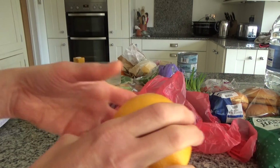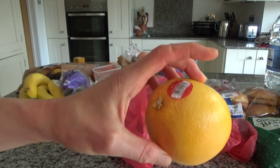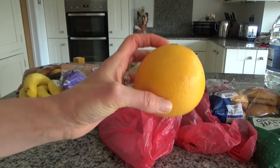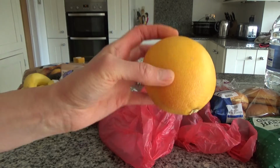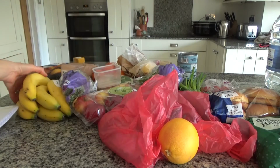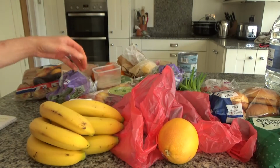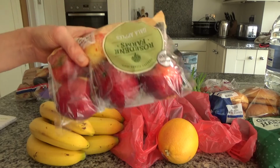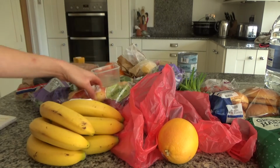I just thought I'd say that Ted has also ordered himself a grapefruit. I started eating grapefruit a little while ago. I've stopped for a while, but Ted still wants to have a grapefruit every so often, so we bought him a grapefruit. And I've also bought some bananas as well, and we've got some apples here.